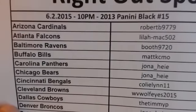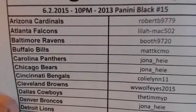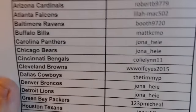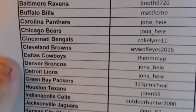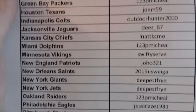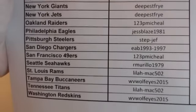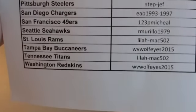All right, guys. 2013 Panini Black number 15 ended Monday on eBay. Robert B. with his Cardinals. Lot of Mac Booth with the Ravens, as always. John M. Outdoor Hunter. Deepest Fry. P. Michael. Step Jeff. Island Boy. And Wolf Eyes.